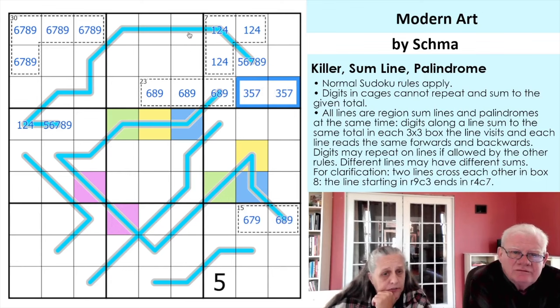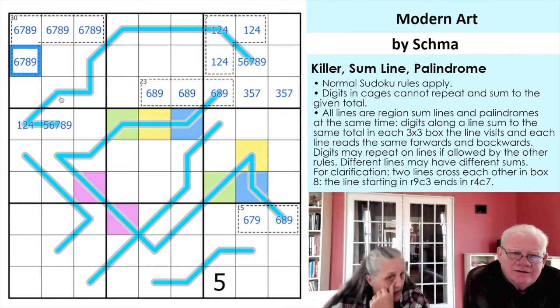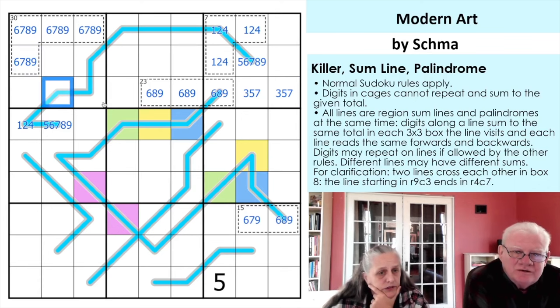Maybe we should use some palindrome logic? Row 3, column 2 sees 6, 7, 8, 9, and 2 of 1, 2, and 4. So it's very restricted. Yes. It has a 5 on it. Wait, what has a 5 on it? The row, the line.